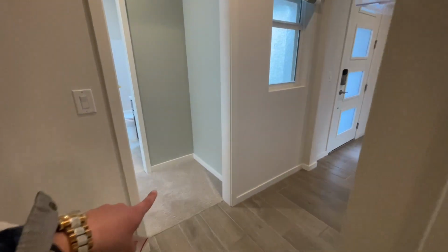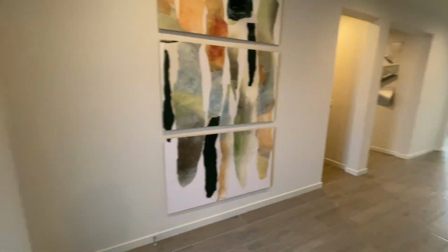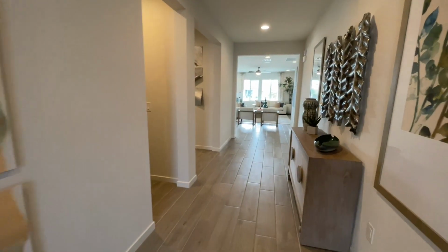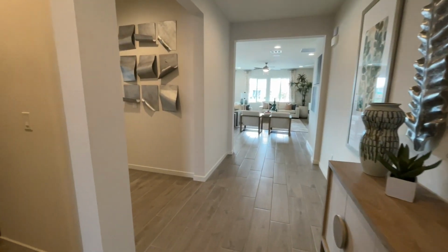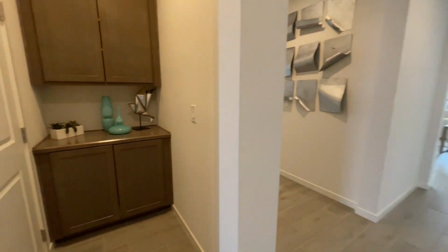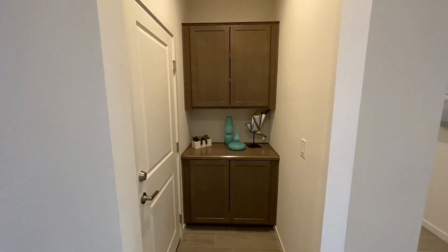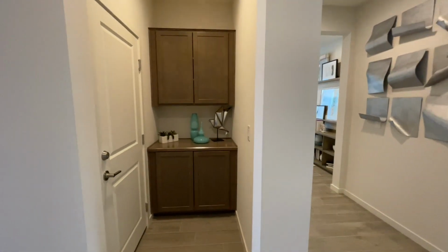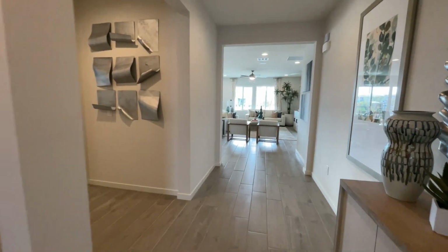Again, right here, that would be our multi-gen living. That is an option. You'll get a study and that would be the other bedroom, I believe. And then you'd have a 3-car garage. If we come down right here, 2-car garage, we have some storage right here. And then if we spin, I do like how wide this hallway is. It's nice. It's really nice, actually.